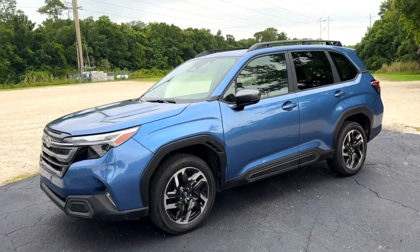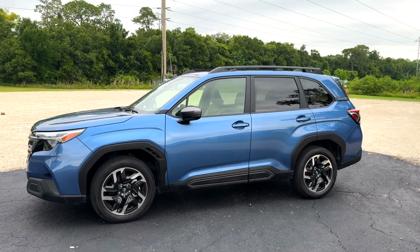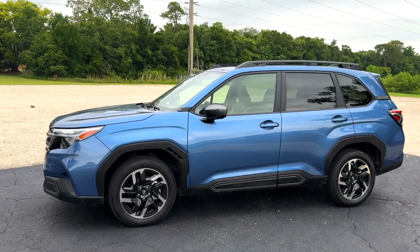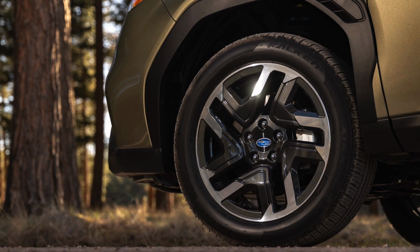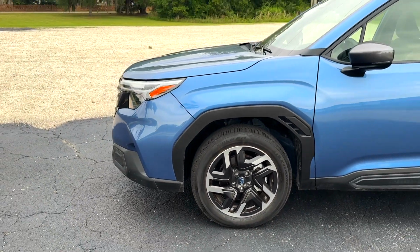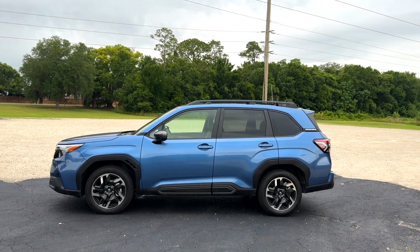Now, the Forester has gotten a little bit bigger for the 2025 model year, but not noticeably so. So don't be thinking that Subaru put this in a whole other class or anything like that. Wheelbase stays the same, height stays the same. I think it's a little wider, but not really much. We've got 18-inch wheels here on this Limited model. 17-inch wheels come standard. You can get 19-inch wheels if you go for the top trim or the Sport trim. So those are the best way to make the Subaru Forester look a little bit nicer.